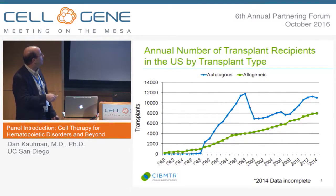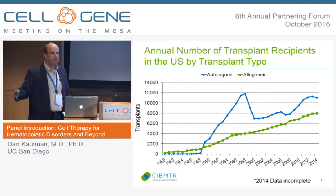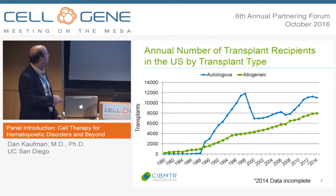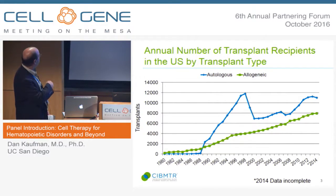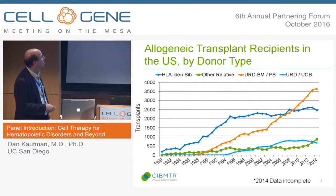And so this shows, if you think about the other cell therapies that we've been talking about, or gene therapies, we're not even here. We're way out over here if we're talking about some of the things that we heard about for Parkinson's disease or for organ replacement, or other therapies that we'll be talking about.